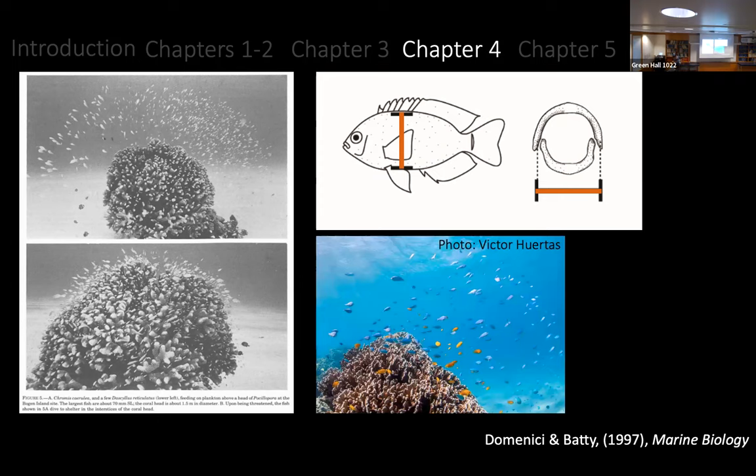We also know that things like schooling and other social behaviors in fishes have been found to have multiple anti-predatory benefits. So we have all these morphological and behavioral traits that had been looked at on their own, but I wanted to take all of those and put them in the context of a coral reef fish community and see what they look like.